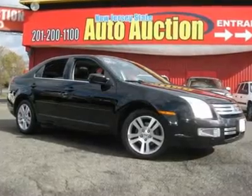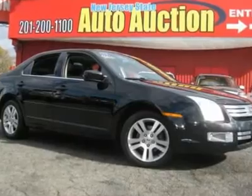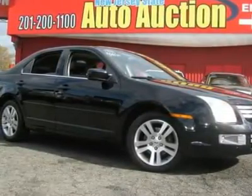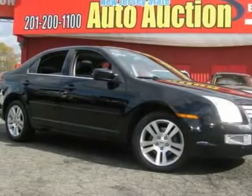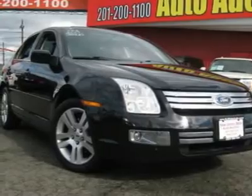Yeah, baby. Discounted. Great car for all seasons. How tempting is this stunning 2007 Ford Fusion? This wonderful Fusion would look much better in your driveway than on our lot. We need the space for cars with some profit margin.